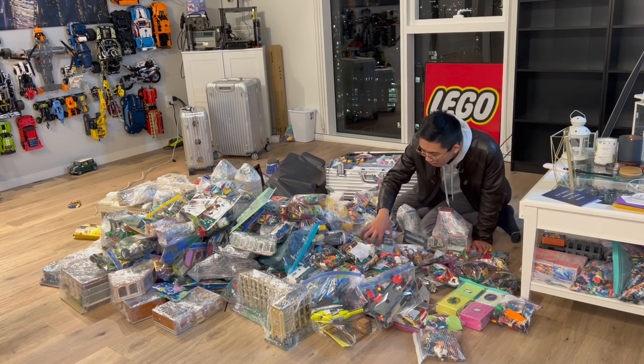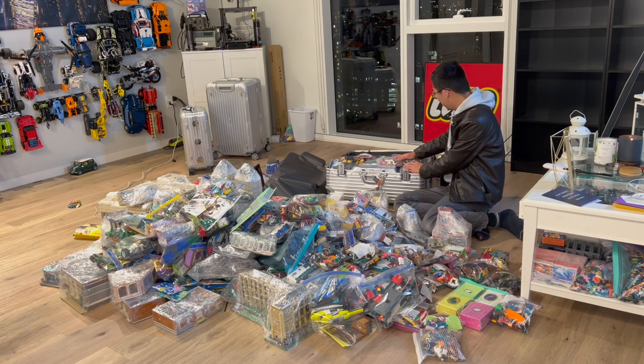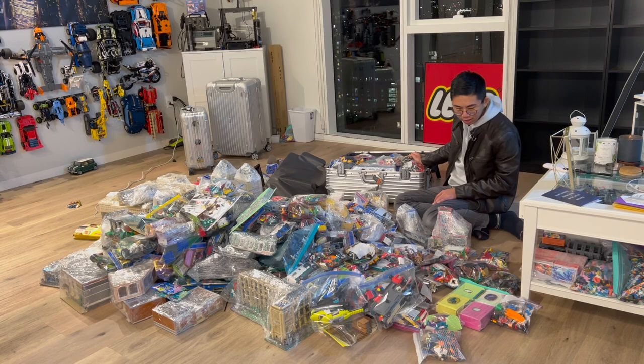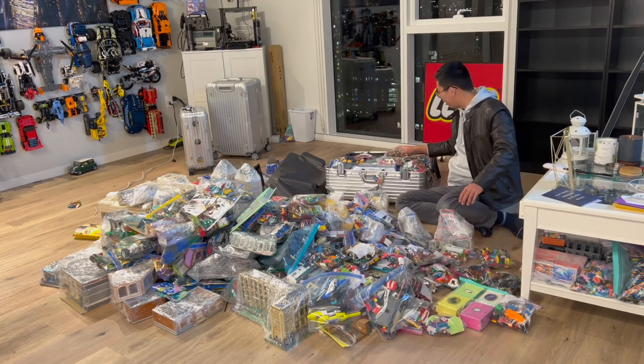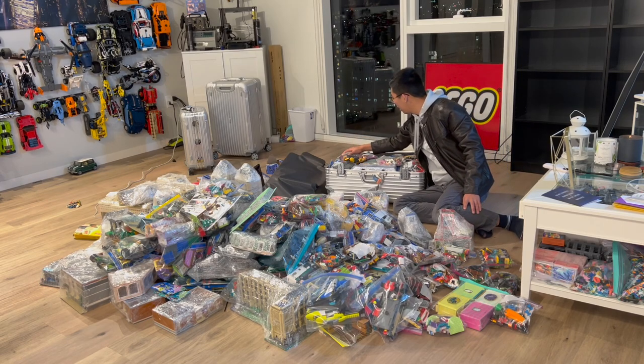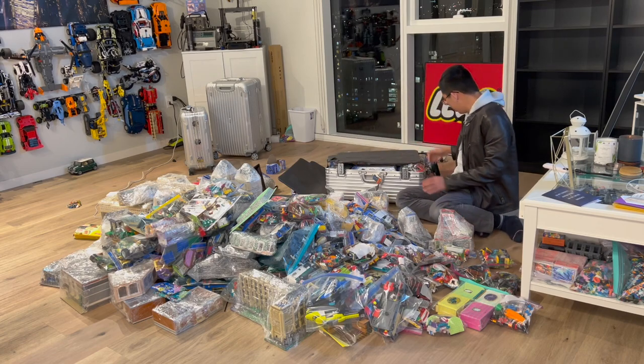Let me see, is there anything else that I can put in? Maybe this other bag of minifigs is going to be good. Yeah, okay, that makes me feel happy. We push it with another minifig bag though. It's going to be tight. It's going to be tight. We'll see. We will see.